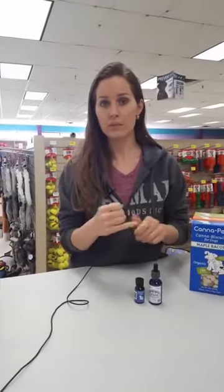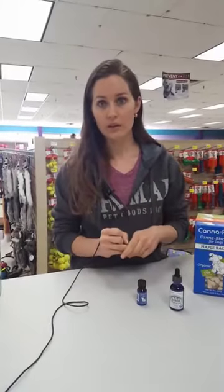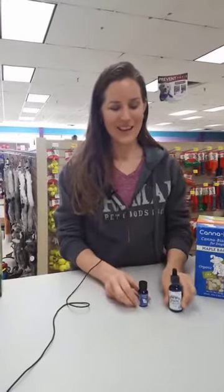People use it for lots of different things, between anti-inflammatory or anxiety. It runs a huge gamut, but main things that it does: anti-inflammatory, it can help lessen pain. So joint pain, pain from any sort of medical issues, acute medical issues, or long-lasting chronic medical issues. Sorry.